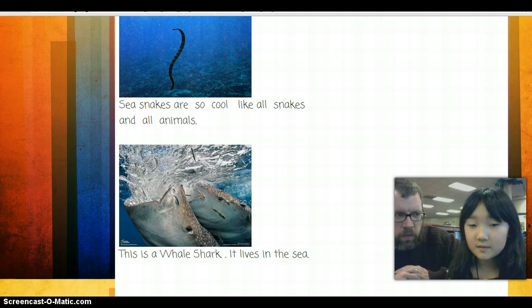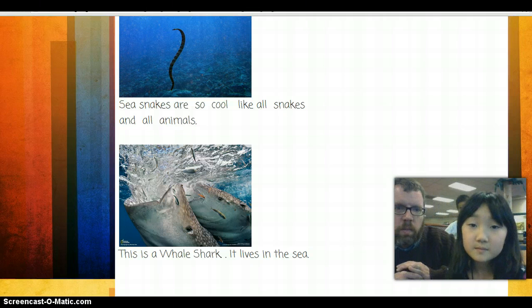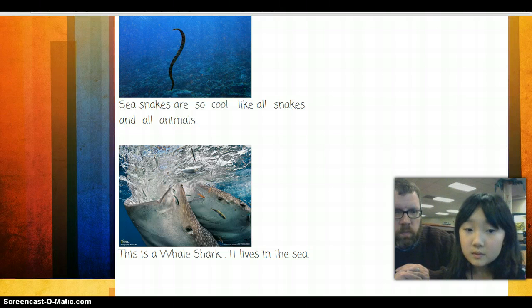Is it a little fish or is it like a big fish? It's a big fish. It's huge, yeah, it's really big. So tell us something that you learned about Google Sites today. Or you can tell us anything about Google or the computer that you've learned this week.